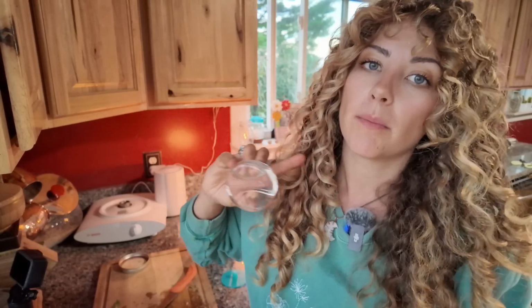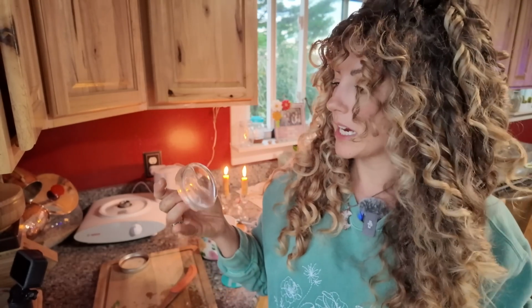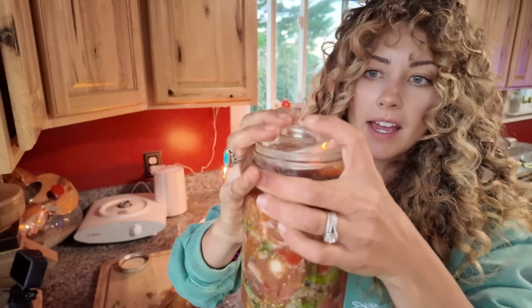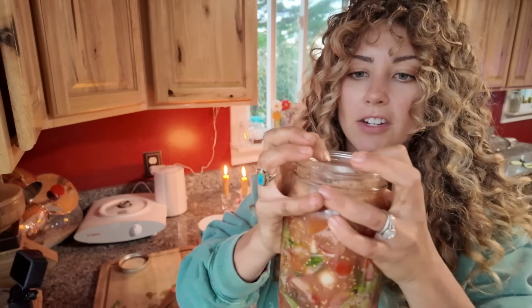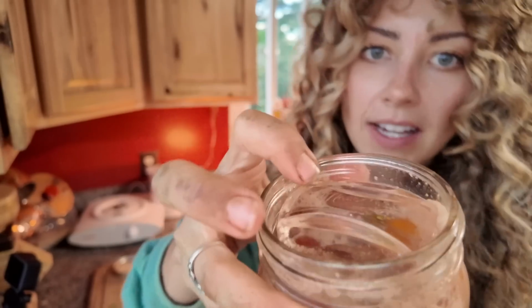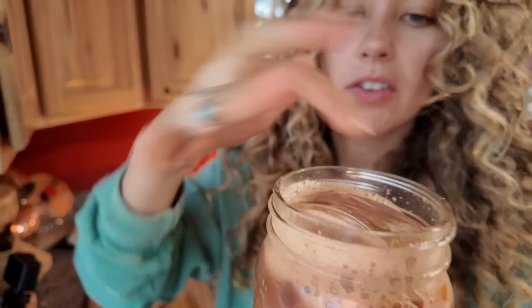I bought the Mason Tops fermentation kit many years ago, and it still works exactly the same as it did, but it comes with these glass weights, and I am going to hope that I didn't overflow my jar and just push it down so that nothing is floating above the weight.